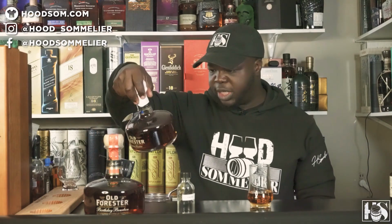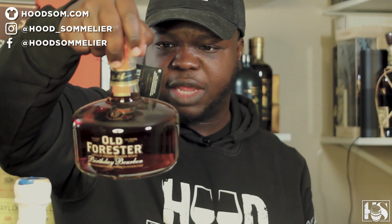This is an annual release. It's the birthday release. I'm looking at the previous one here, and it's a 12-year-old cask that we see here. I don't have the bottle with me, so I can't really tell you. But it is a Brown-Forman product, which I'm very respectful of.